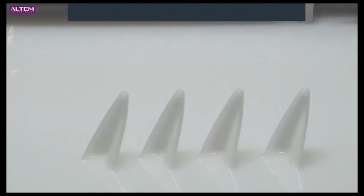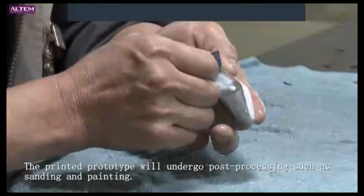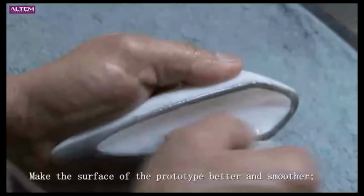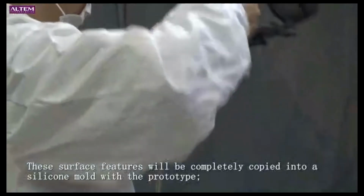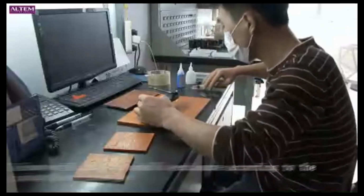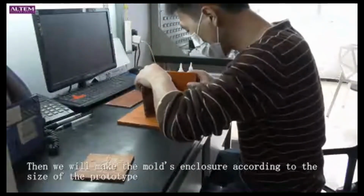So first we 3D print the parts by using any of the technology like FDM, PolyJet or SLA, and we can do some post processing on the surfaces by making it smooth and more aesthetic. To make the surface smoother, we can do the priming, painting, sanding, buffing, any post processing solutions. Then comes your mold making process techniques.